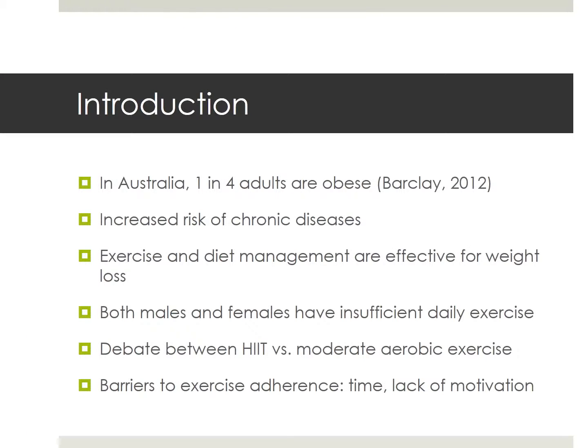In Australia, 1 in 4 adults are obese. This gives Australia one of the highest rates of obesity in the world. It's widely accepted that obesity increases the risk of many burdening diseases, including coronary heart disease, stroke, and type 2 diabetes. It is also widely accepted that exercise can be an effective approach to losing weight and maintaining a healthy weight. In Australia, nearly 40% of males and 60% of females perform insufficient daily exercise.